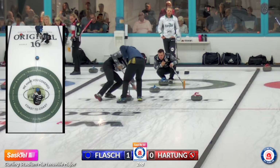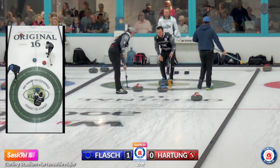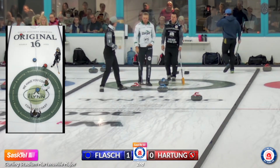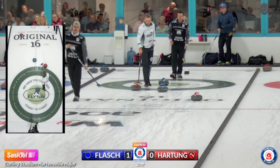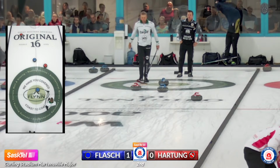This one looks like it might be a little tighter to the guard. They're going to have to work to get by. Not going to get by. Just rubs off. And the shooter spins and actually bites the top of the 12-foot. So Colton Flasch able to make a play on that stone.